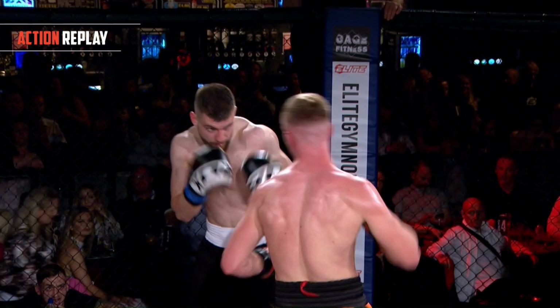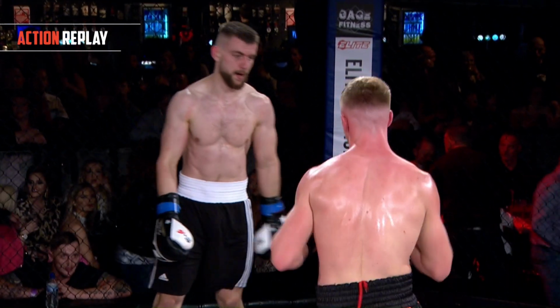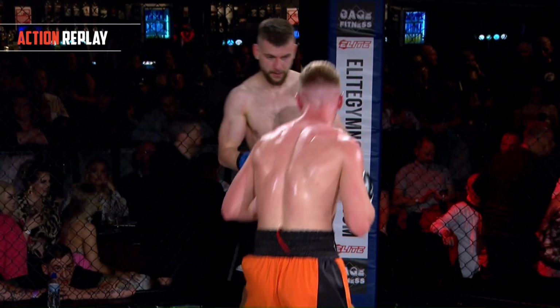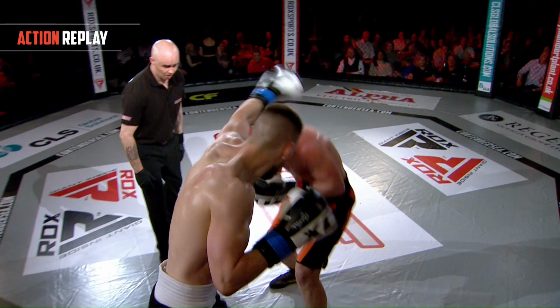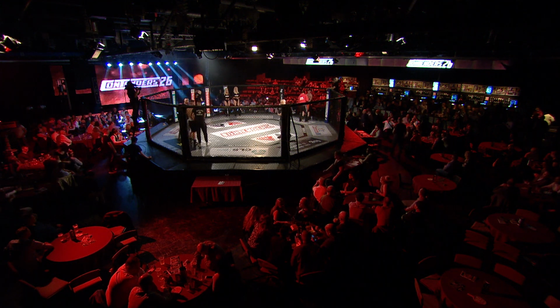We're going to see the big right hand, maybe. There we go, that's that big right hand. But as I say, it was probably just too little too late. It's actually his own mouth shield that came out for the second time there, exertion of throwing that punch. We're going to see it again here. No, we're not, because I think it's time for the official decision.